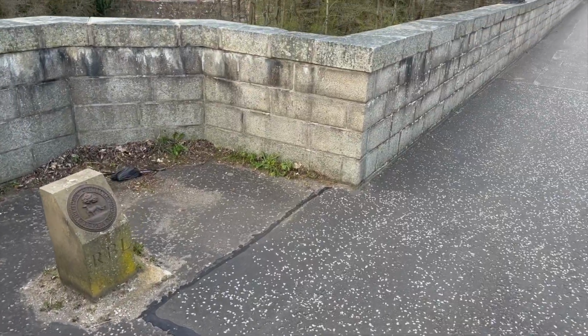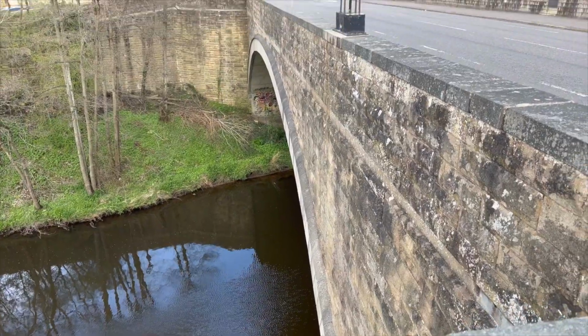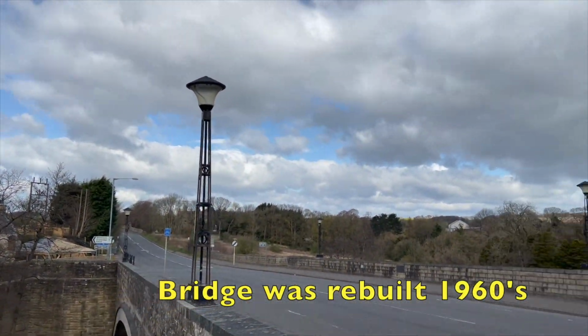Well, this is at Linlithgow Bridge, at the Battle of Linlithgow Bridge. This is what it was all about. So there you go, Rab, finally got to it for you, mate.